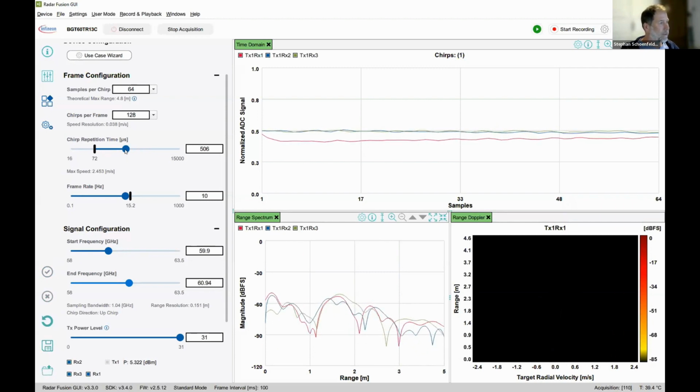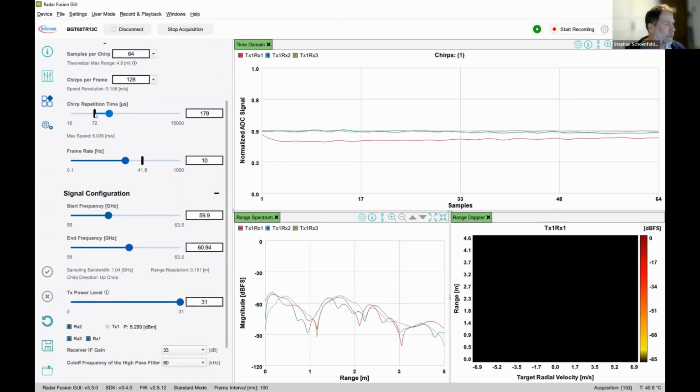Or I can reduce the chirp repetition time, and then I will have a larger speed range here. Now we have -7 meters per second to 7 meters per second, and you can see the amplitude of the target is getting smaller. The tool is actually quite nice because it shows you the actual limits of the current configuration. If I change something here, the limits also get adapted to the new situation. So this is the nice interactive tool to figure out the initial configuration of your radar, setting up the required range, the required velocity, and figuring out power levels. For example, you can see whether you have clipping or how big your signal is. This is probably the first thing you will stop by with. Now I go back to the presentation.